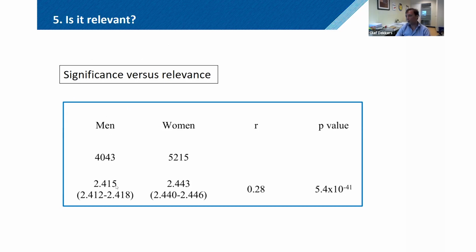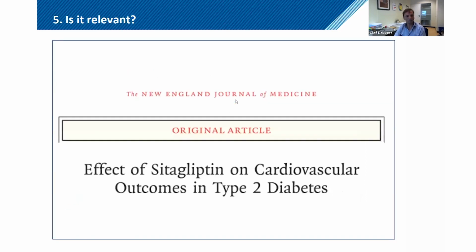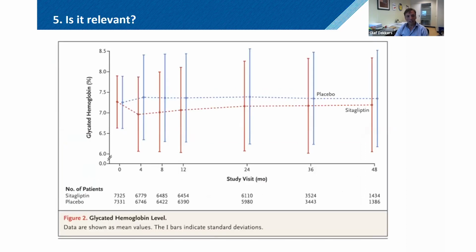Well, you can really question whether there's any relevant meaning based on the difference in these calcium levels. You might argue that probably from a biological point of view, there are some interesting points to make here, but the relevance can be questioned. And here's another example where I hope you all question relevance. It's about sitagliptin that was used for cardiovascular outcomes in type 2 diabetes. And before going to the cardiovascular outcomes, let's first go to the HbA1c and just have a short look at the graph.